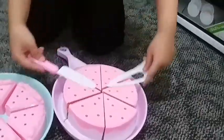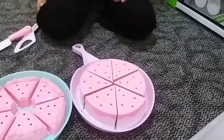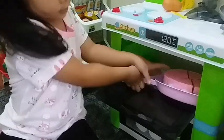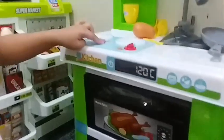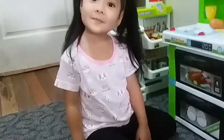Make the cake. So we're going to bake the cake. First cake. Okay, go ahead and bake it. Which one first? This. Okay, go ahead. And we're going to put it in the oven. Go ahead. The topping. Yes, and we're now going to put it in the oven. And we're going to press the what? Okay. Whoa, is it cooking? Wow, is it cooked? Yeah. Go ahead. There, and we're now going to decorate your cake.